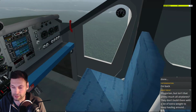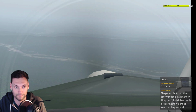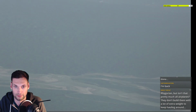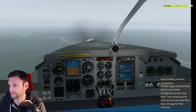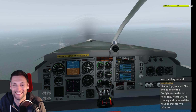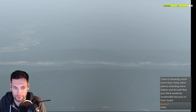Now, we're still remote as hell, but not being in the mountains makes a huge difference. Let's see what kind of facilities they got here. Looks like we're headed straight for it. Know a guy named Chad. Chads are always prepared. Okay, so it's right in front of our face here, maybe on the other side of this ridge.